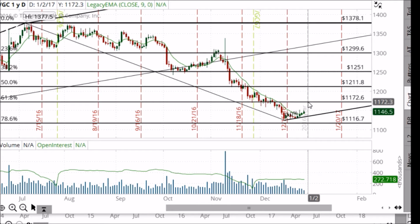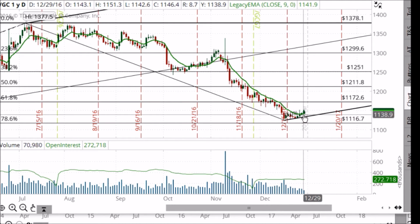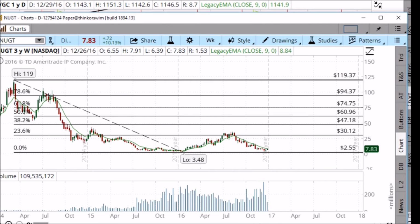Now, since we have gotten a pretty clear signal as far as our criteria is concerned, the criteria that we use, we want to take a look at a very specific instrument called NUGT and basically what we can expect to happen in relation to the price of gold.